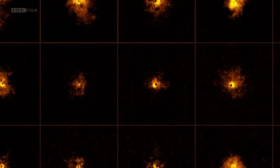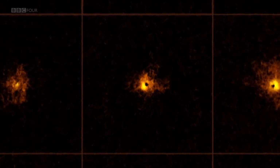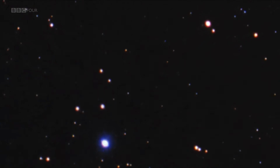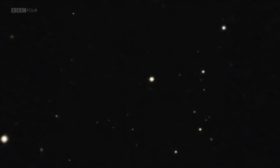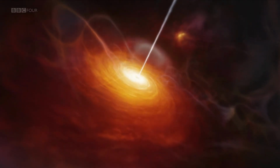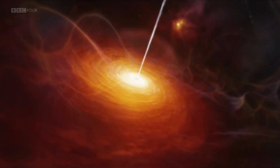The reason that we think supermassive black holes were formed in the early universe is because we know that some of them, known as quasars, are very ancient. Quasars are powerful beacons that shine with the light of trillions of stars. They're so bright that we can see them right across the universe. This tiny red dot is one of the most distant quasars we've ever observed. It's so far away that the light from it that we're seeing now has been traveling across space for more than 13 billion years.